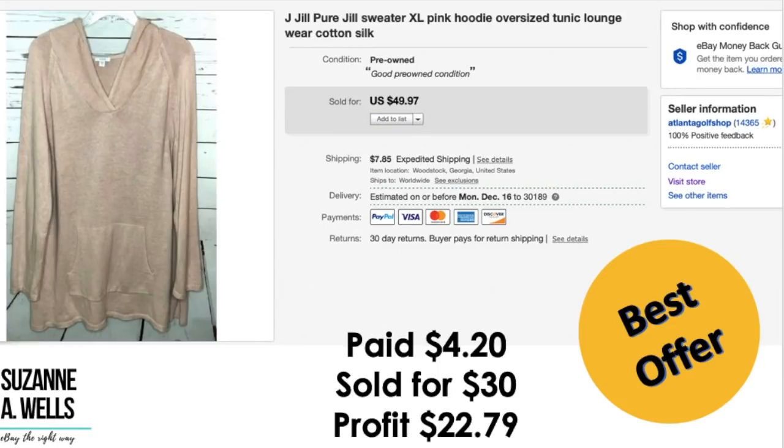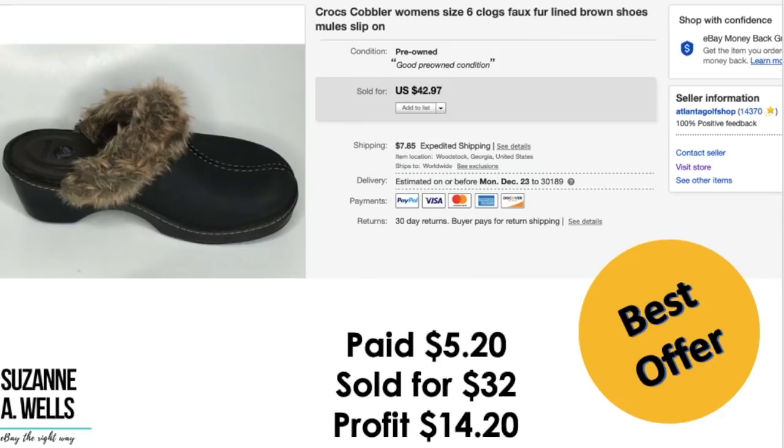This is a J. Jill sweater. I paid $4.20 for this, sold it for $30. Profit was $22.79. This is a pair of Crocs clogs. They had the faux fur around the opening there. The name of this shoe is the Cobbler. I paid $5.20, sold them for $32.